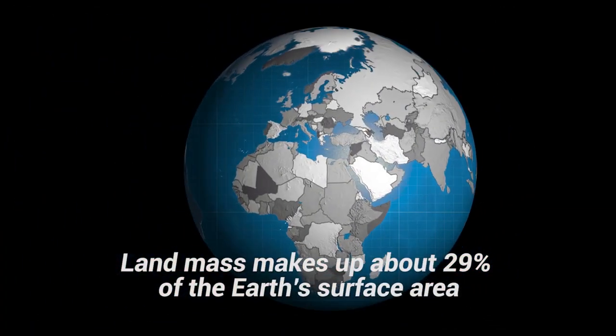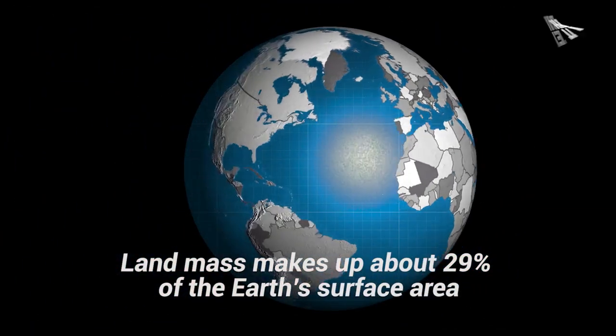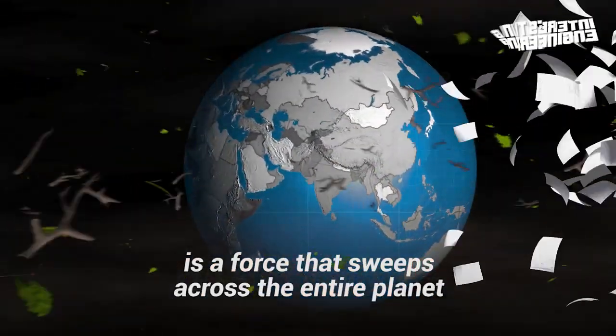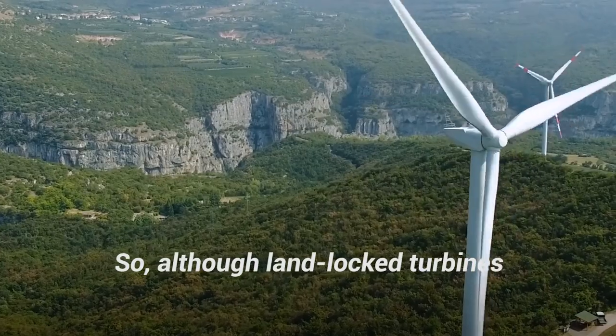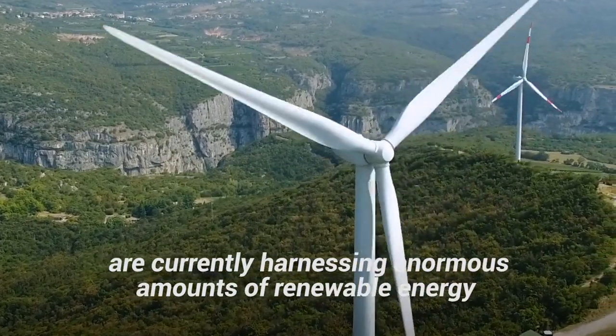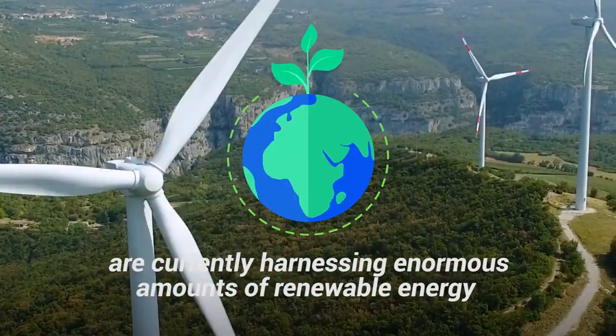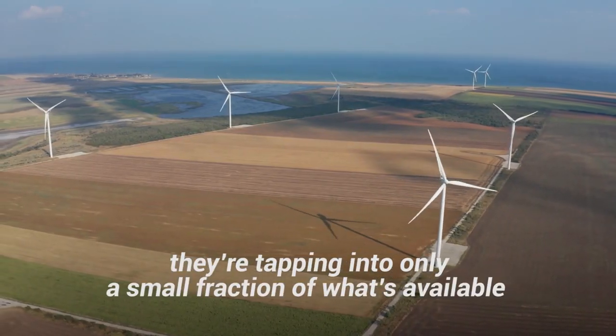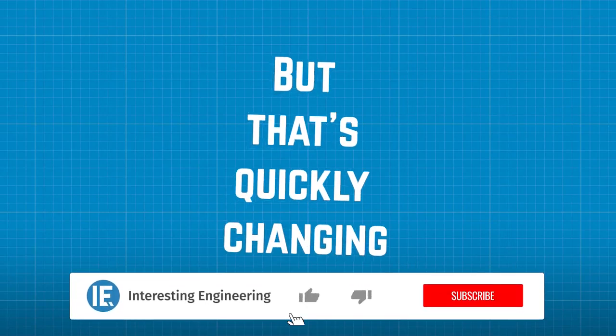Land mass makes up about 29% of the Earth's surface area, but wind, as we know it, is a force that sweeps across the entire planet. So although landlocked turbines are currently harnessing enormous amounts of renewable energy, in truth, they're tapping into only a small fraction of what's available. But that's quickly changing.